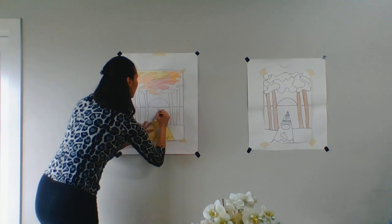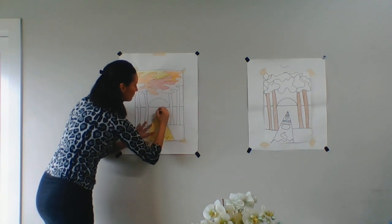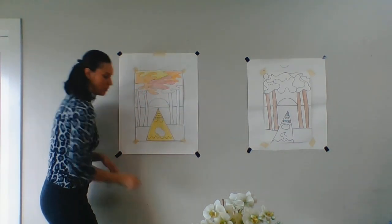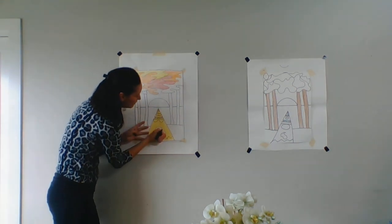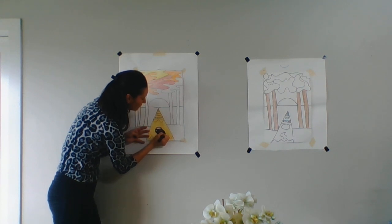And, you know, I'm going to go all the way to the top of this. And then I'll go back and highlight the top with some different colors that complement the color of the teepee. I'm going to go in with black. I'm actually going to use this black marker for the inside of the teepee. Make it really dark. And fill it right in.